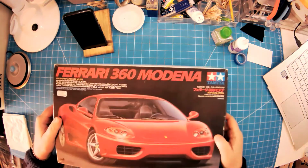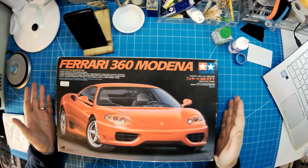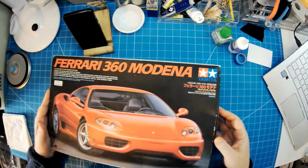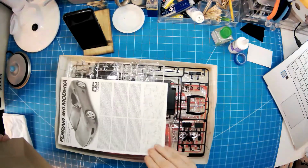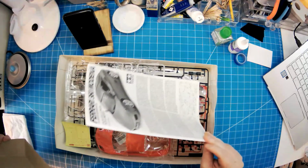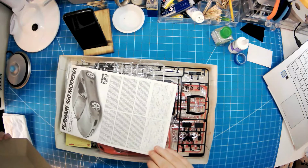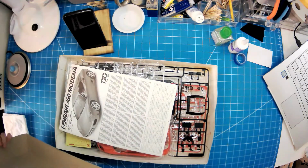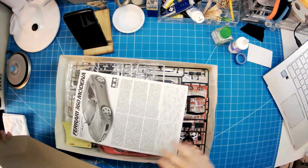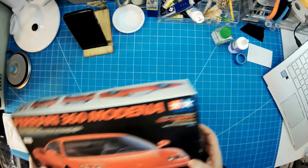Number two for February was this Tamiya F360 Modena. Again, this was an eBay purchase. I think the previous owner had removed some parts from the sprues, but on looking through the box, all the parts that were removed are all there, they're all intact, and there's no damage. So again, that'll be, as one would expect, a decent kit from Tamiya.